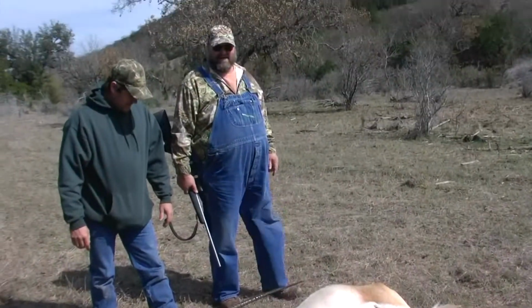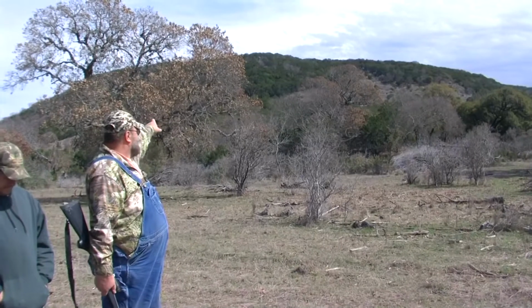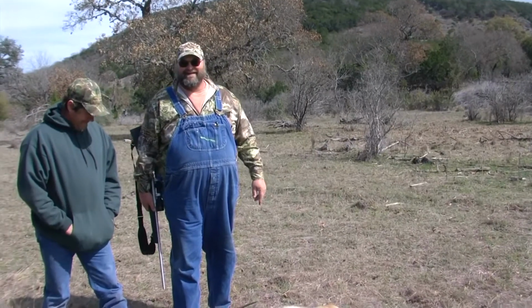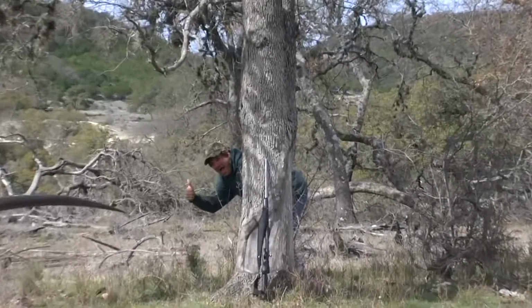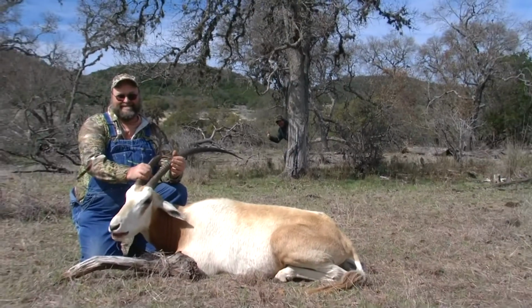So what do you think, Bob? We picked up a track on the backside of the far hill over there this morning, and after a good 4 hour stalk, here's the results. Nice bull oryx. All right, good job, Bob. Beautiful animal. Great job by Justin and Lamar to get us on this good bull oryx. What a hunt here at the Kyle Ranch.